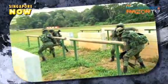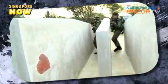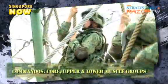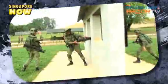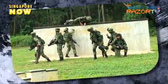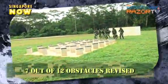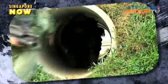These exercises are designed to strengthen specific muscle groups that a serviceman uses to carry out combat tasks in his vocation. For example, commandos will focus on training the core, upper and lower muscle groups to help with parachuting and roping, while soldiers in the artillery vocation will target the upper body and core muscles to help them with carrying heavy equipment. As for the redesigned obstacle course, 7 of the 12 obstacles have been revised to help soldiers adapt to changing combat environments. This could involve maneuvering through rubble, steep slopes, sewers and urban areas.